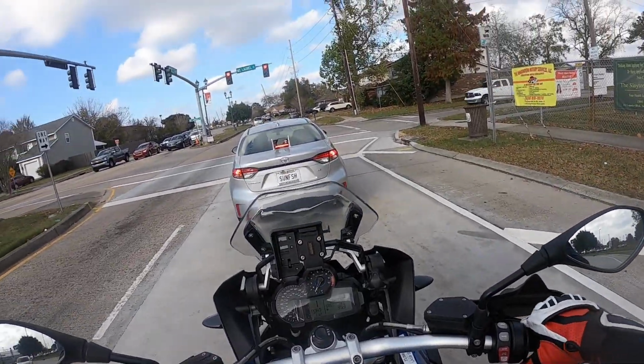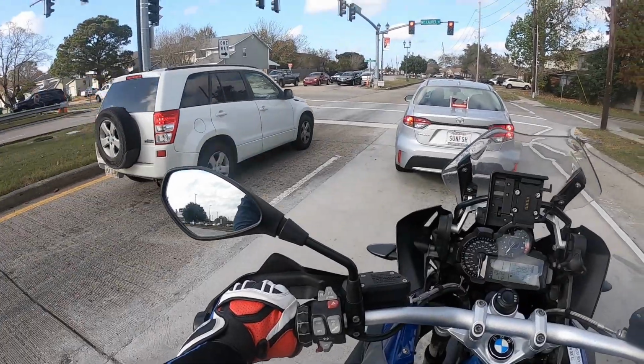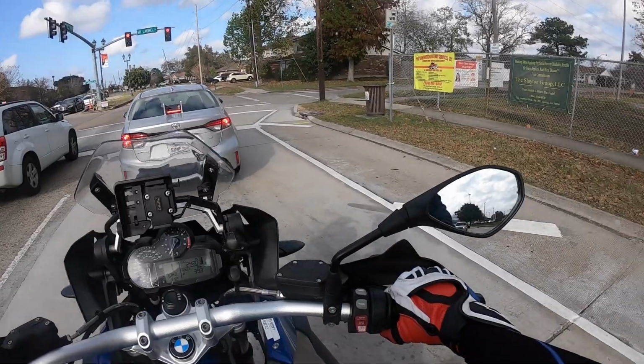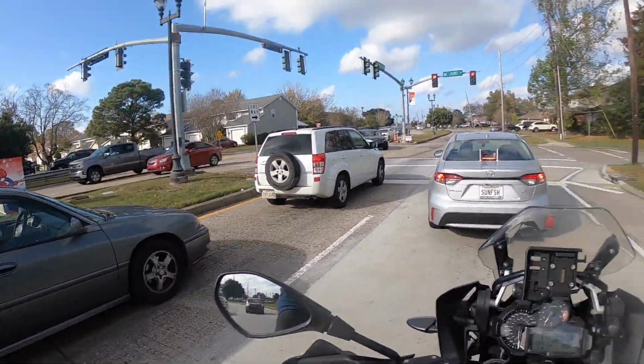It's got the hand guards, very cool. The mirrors are a little small. That's probably so when you go off-road, they're not getting banged by everything on narrow single track, but they're manageable, not bad.